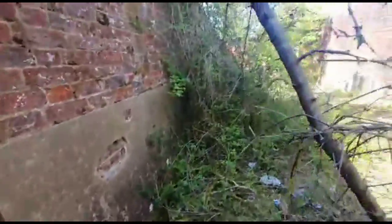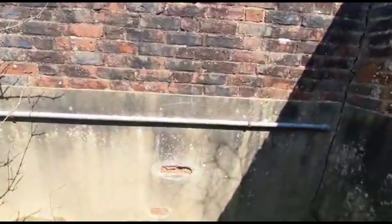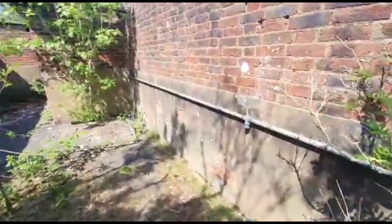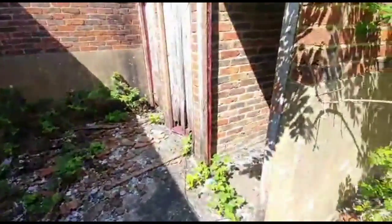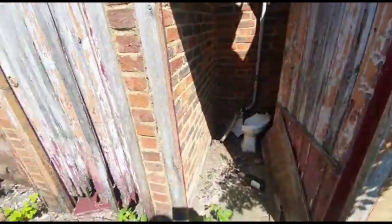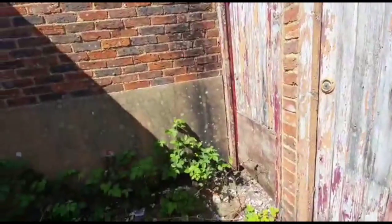Yeah, this side's considerably harder to get into, but we're there. I would imagine this was probably the men's side. I would say there were probably urinals along this wall at some point. Another cold water feed pipe there. It's been taken off the wall. This one certainly doesn't look as nice as the other side. Toilet seat. This one's engaged. I think someone's in there. Are you going to be long in there? It might be dead.